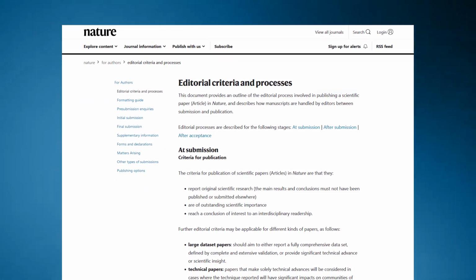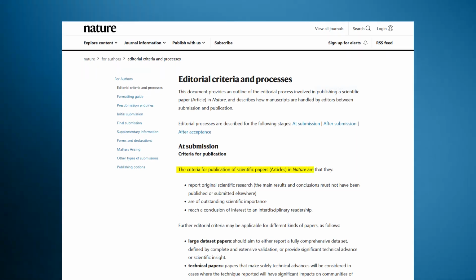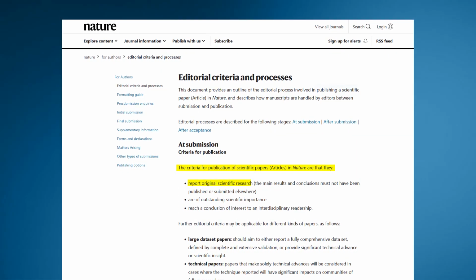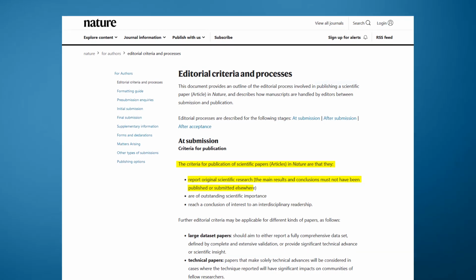to making sure that our work gets out there and is in a journal. If you look, for example, this is one of the ones that we have here from Nature, since I think quite a few people are familiar with it. They actually have on their page for authors, their editorial page, for people who are looking to publish with them, this direct quote: the criteria for publication of scientific papers or articles in Nature are that they report original scientific research, the main results and conclusions must not have been published or submitted elsewhere.